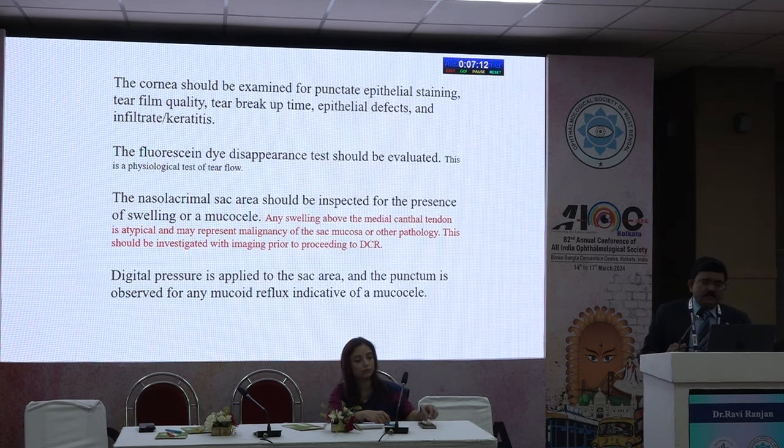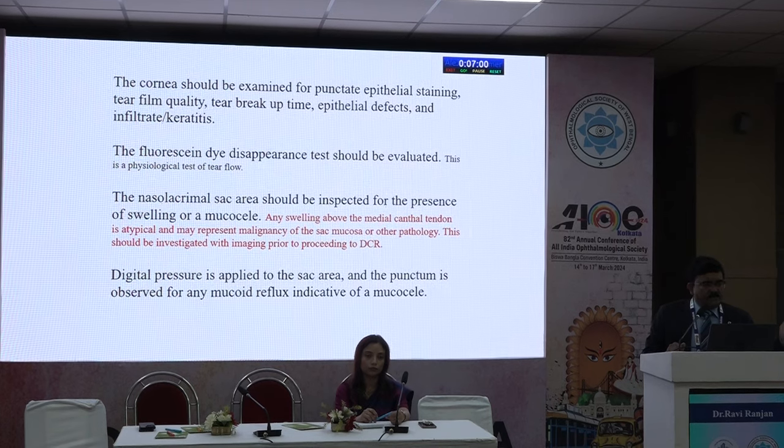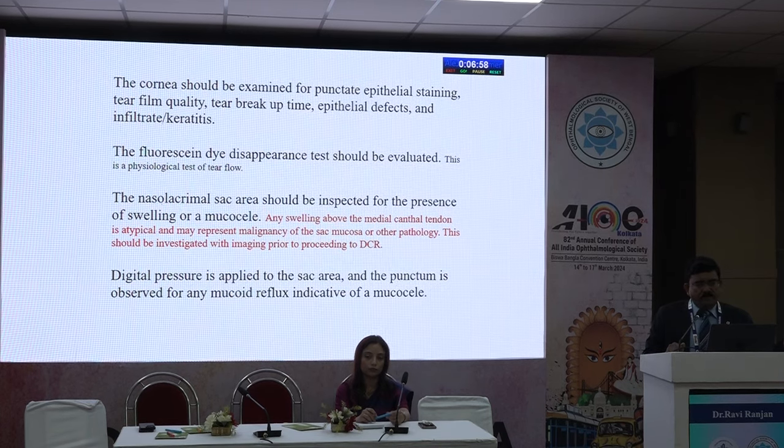The fluorescent dye disappearance test should be evaluated, and the nasolacrimal sac area should be inspected for the presence of swelling or mucocele. A very important point here: any swelling above the medial canthal tendon is atypical and may represent malignancy of the sac mucosa or other pathology, and this should be investigated with imaging prior to proceeding to DCR. Digital pressure is applied to the sac area and the punctum is observed for any mucoid reflux indicative of mucocele.